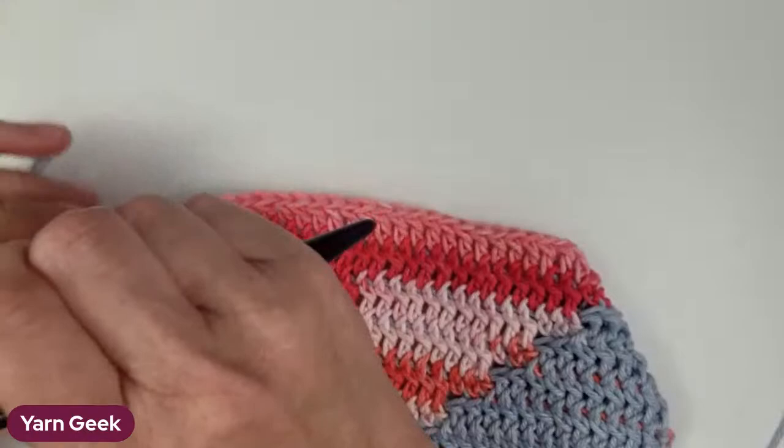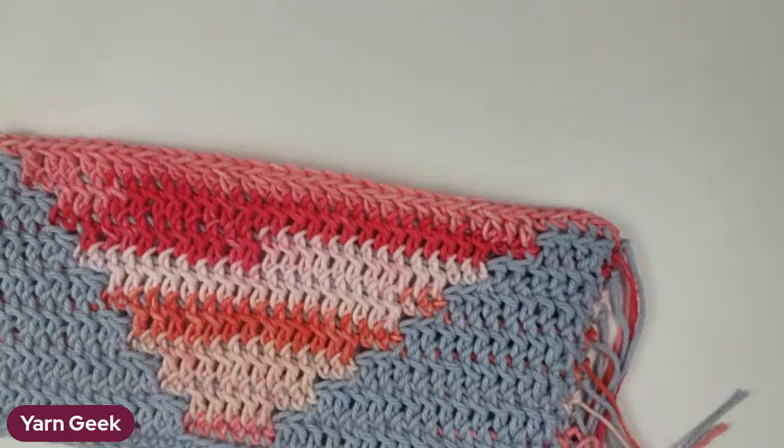Alrighty. Here we are. Now we're going to repeat the last two rows. So it's going to be drop down four again.